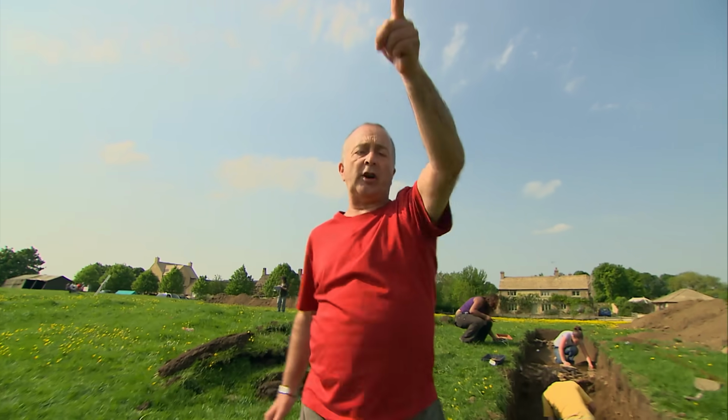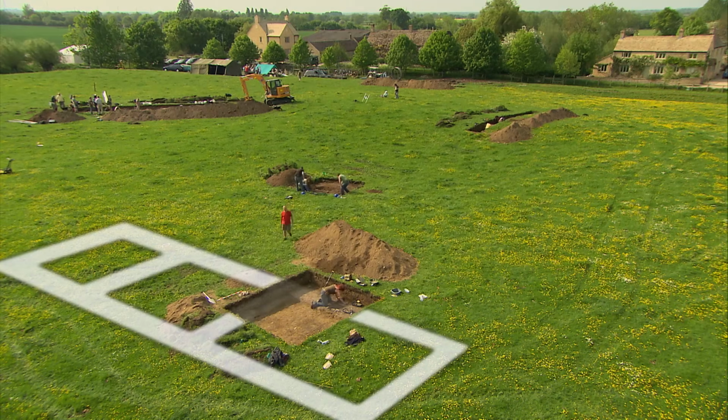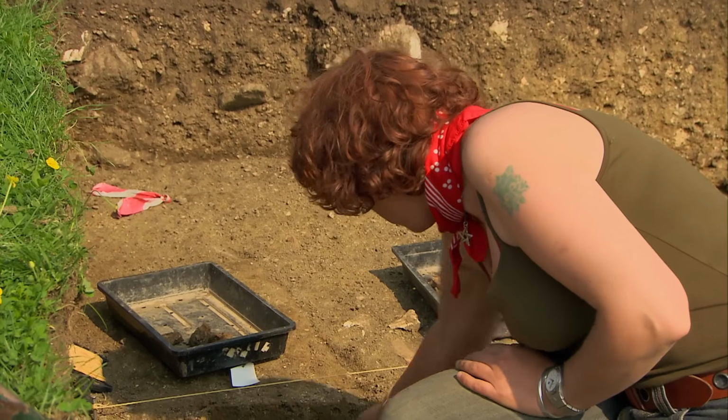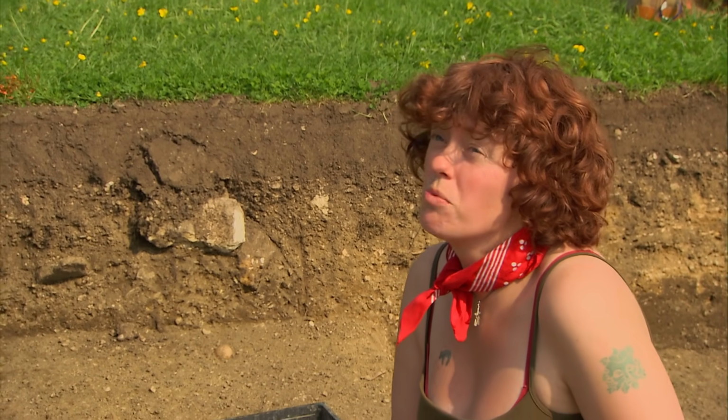We put in another trench over there. We put that in because we've got some intriguing geophys. There was a little structure that seemed to be divided up into three, like three little rooms or something, which Mick originally thought might be a Norman chapel, but then he had a slightly more off-the-wall idea that it could be a Roman villa. Is this trench behaving itself, Tracy? No, not really, no. It's not what we expected. In what way? No stone walls.